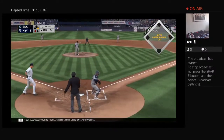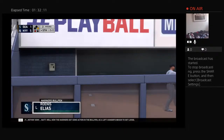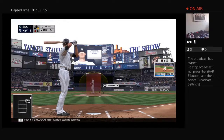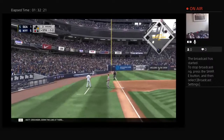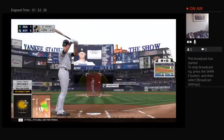Pitch out. Nothing doing. 1-1. Well, now the Mariners get some action in the bullpen as a left-hander's begun to get loose. Now the 1-1 pitch. Grounder down the line at third, but this will get foul. It's a ball and 2 strikes.